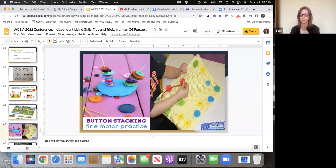So you're feeling for the buttons, and use high contrast. I don't particularly like that background. I would use more of a white background with all those colors. I think they'd be able to maybe use a little bit of their vision and tactile sense. This button activity on the right is he's just sewing buttons on with a needle and thread, and you can get those bigger needles. And he's using red yarn and brightly colored buttons on a yellow background, which is good for contrast.